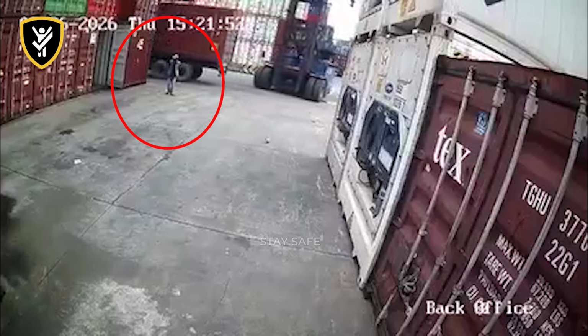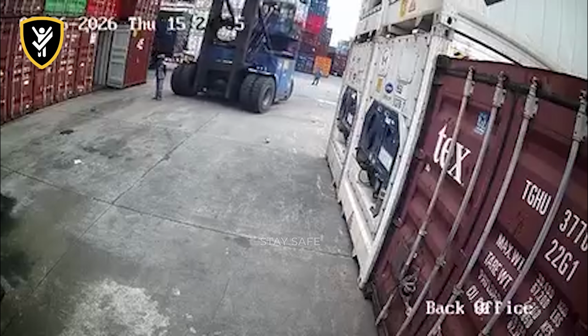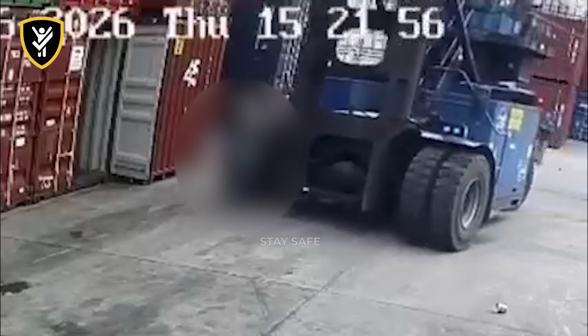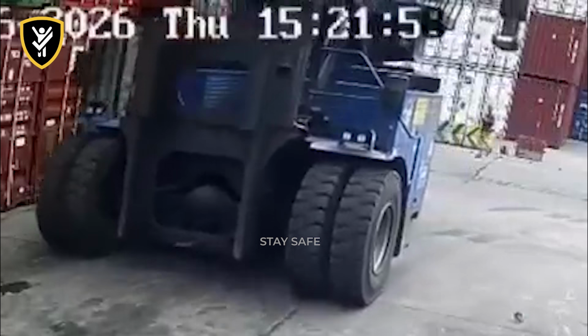Always use designated, physically separated pedestrian walkways when navigating a container terminal. Continuous 360-degree situational awareness must be maintained, and clear two-way visual communication with any reach stacker operator should be established before crossing or entering an operational zone.